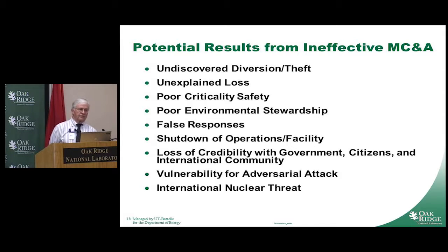Then it's certainly theft, whether it's grab and run or steal, or by diverting over a long period of time and getting a significant quantity. Unexplained loss.